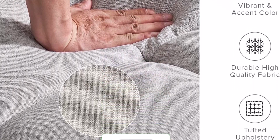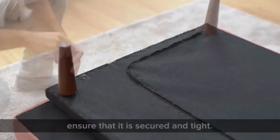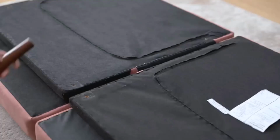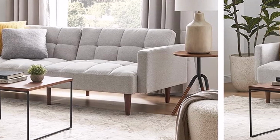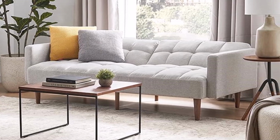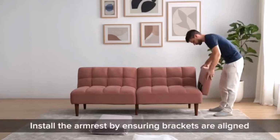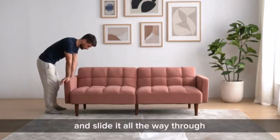The soft grain and matte finish of this sofa adds an outstanding touch. Combined with its quality and affordability, it is the perfect balance of style and comfort. Overall, this particular sleeper sofa is the perfect addition to any living area or guest room. What we like about it: soft leather material. Supports up to 200 pounds. What we don't like about it: legs are made of plastic and may be weak over time.